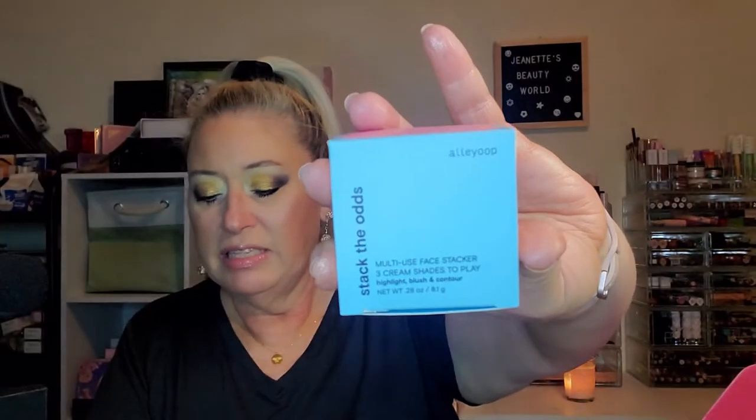So this is from Alley Oop. And this is Stack the Odds. It's a best-selling 3-in-1 stackable compact that packs a cream blush, bronzer, and highlight for a complete natural look. That's what the packaging looks like. Very cute. The creamy formula is blendable, buildable, infused with moisturizing ingredients like jojoba.